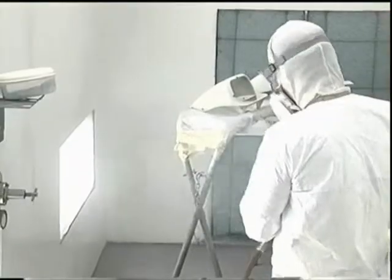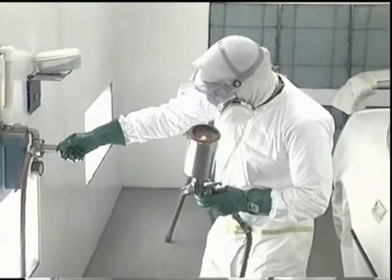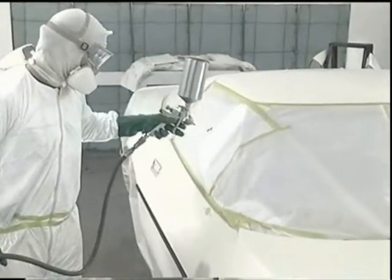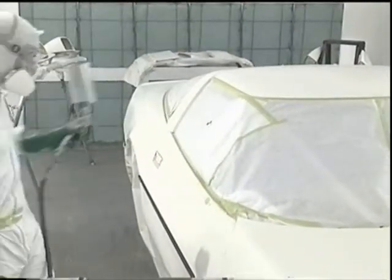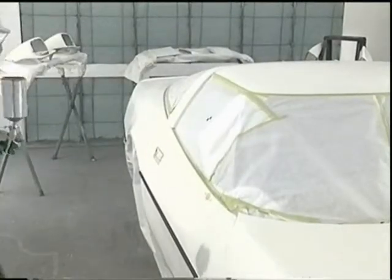A sealer is an excellent way to ensure that you've got all your sand scratches covered and filled. It can also make the difference between primer edges showing and not showing, but the most important reason to use a sealer is to give yourself an even surface to lay down your color. And believe it or not, even though it's one more step, this may actually save you time and money.